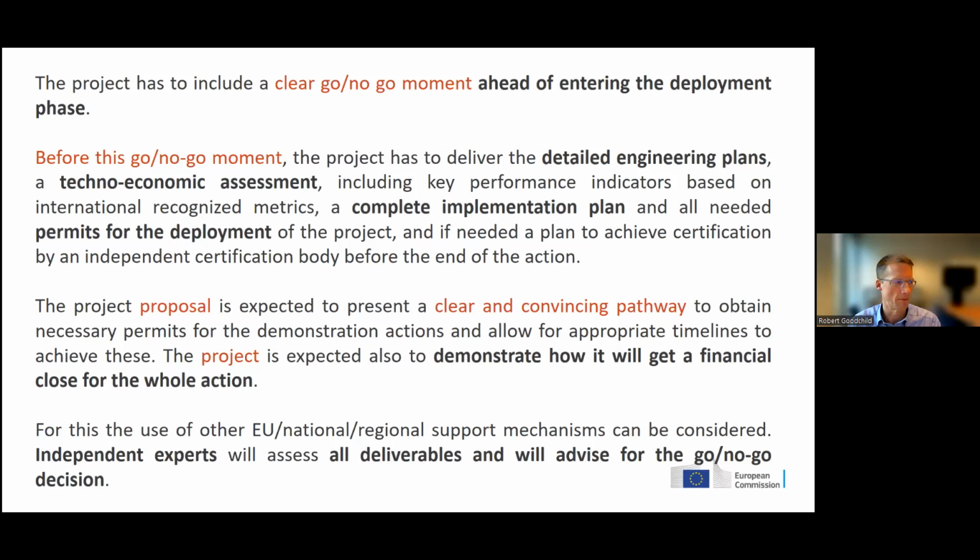So what does this mean in terms of what you have to have in the proposal? The experts have to be able to see that you've got a clear and convincing pathway to get there. You don't have to have all the permits in place. You don't have to have the financial close, obviously, for these things. But the experts have to be convinced that you will get there within the time that you state in the proposal. So if you say you'll be there in 15 months, we'd expect you to be there in 15 months. You know your industry best. You know what's likely to be possible. So we'd expect you to be the ones that determine that, and the experts will judge that.